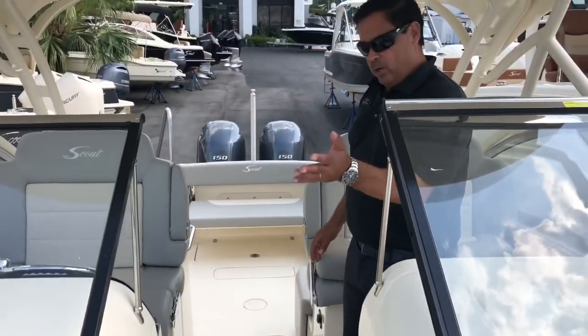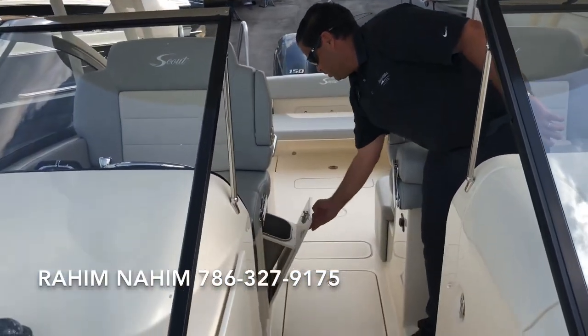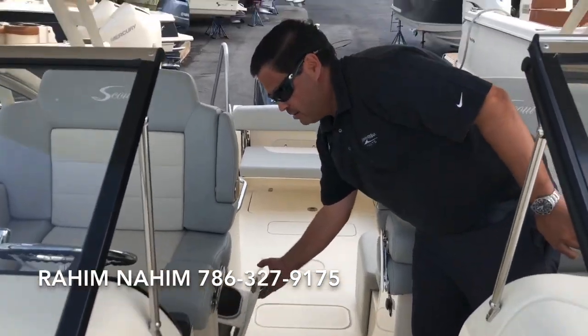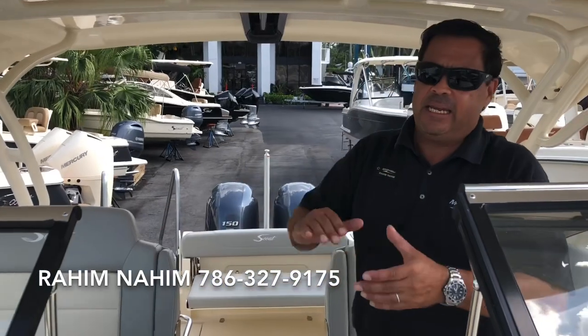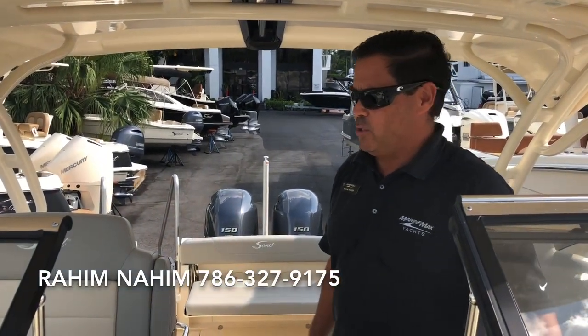If you notice from there, look at all the space this boat has for a 25 footer. Another little detail here, nice little trash can. Great all around boat for skiing, fishing, for the sandbar. Scout did a very good job with this 255 Dorado.